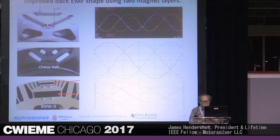Okay. All right, here's some back EMF shapes. Now, you saw the Prius. There's the Prius. And here's a comparison: the top is the Lexus with that magnet in the middle of the V. And the Chevy Volt looks like this. It's not that great either. But look at the BMW. Look at that BMW i3. That is spectacular, isn't it? I'm impressed.